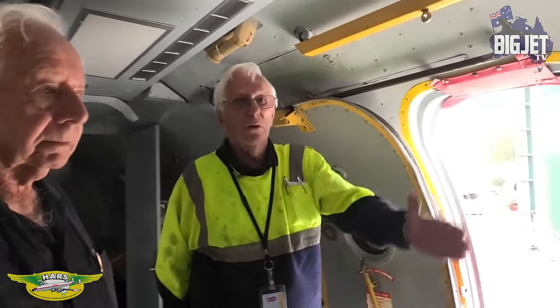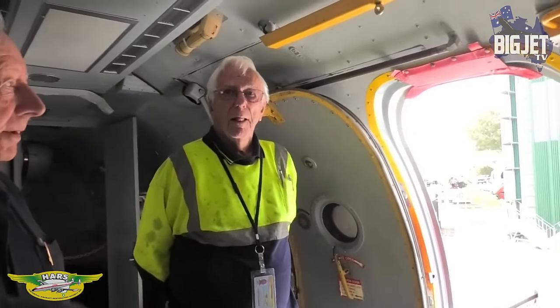Wow. We can actually put one of our engines in here, bring it in through that door. I thought he was going to say one of your volunteers then. You can lift them up. We have a couple that you can do that with.